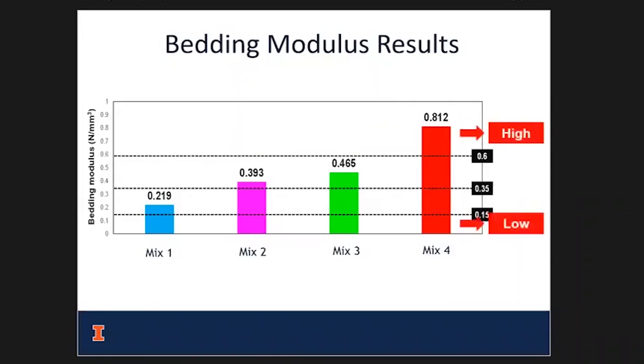Just over here, you can see the mix 1 fell in the acceptable range, 2 and 3 right where we wanted to be, and then 4 maybe a little bit high. 0.81 seemed quite high compared to that 0.15 we were targeting, right? So at the end of the day, we do want some rubber. We want to add that elasticity. We want the pad to have some resilience, and maybe we want to look at the intermediate levels of rubber and binder compared to what we were doing here.